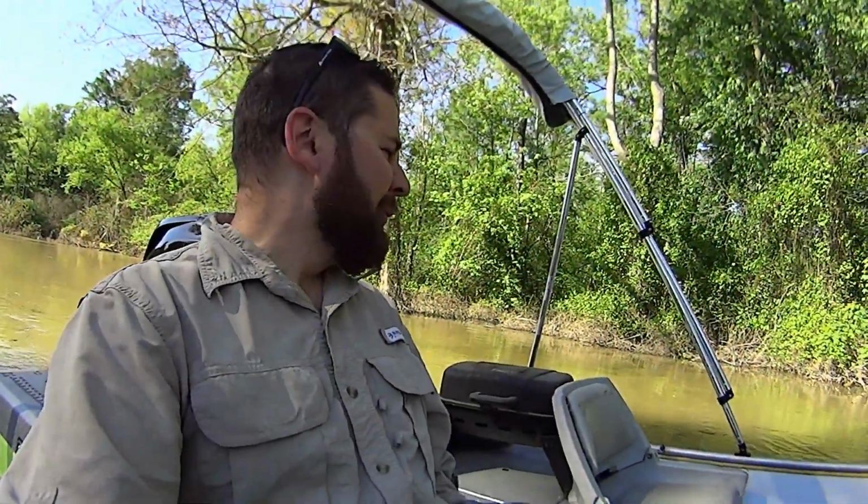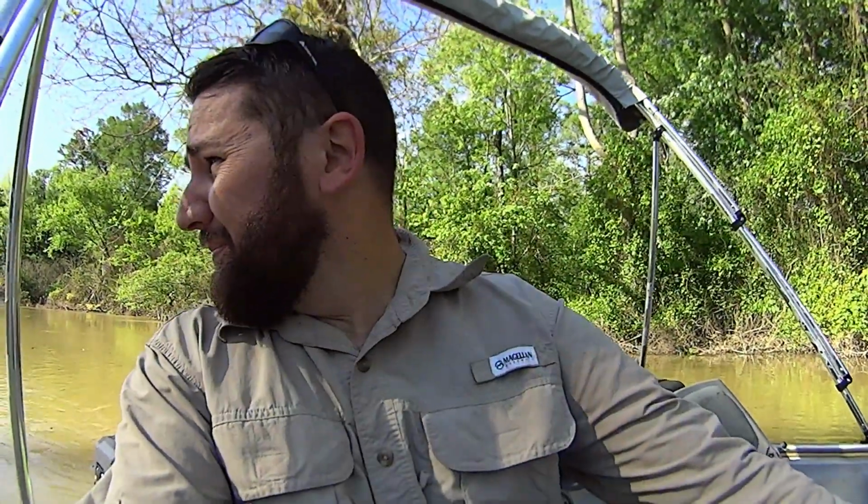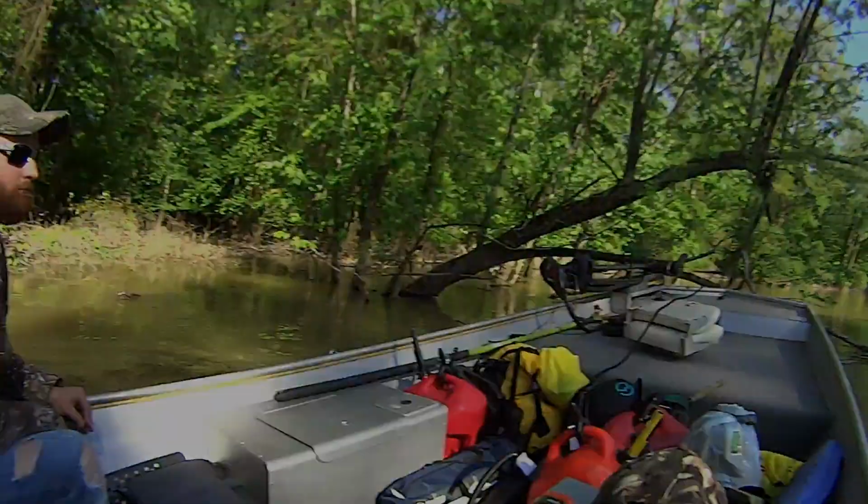so we'll fill up and we'll get back with you. All right, we're all topped off. Looks like we used just right around 5 gallons, so it'll be about 6 miles per gallon, which is about what I figured. So we'll fire up and then head back out. All right, we'll see you on the way.